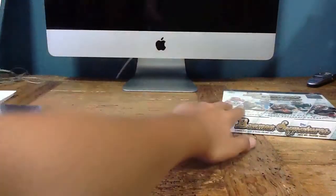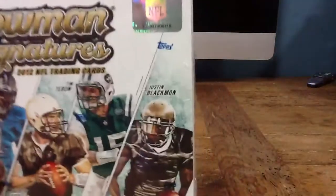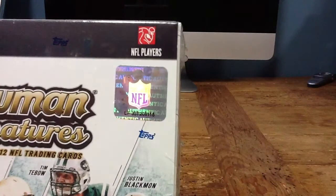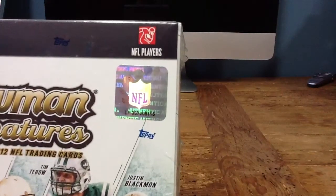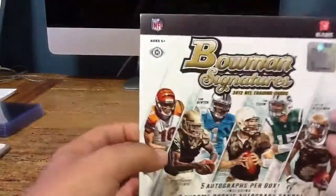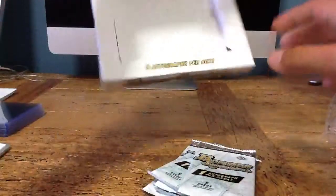Okay, so without further ado, let us open the box. Wait, I keep forgetting this. Let's go over the serial number. That is serial number LF337208115. Alright, now let's open up the box. Alright, empty box.